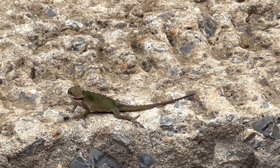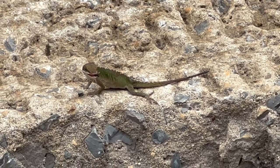Little fella here just caught him a fly for dinner. Let's see if we can touch it.